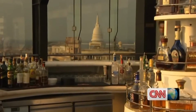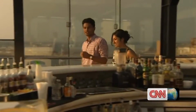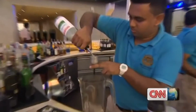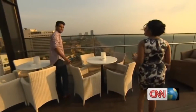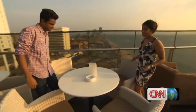So this has to be one of my favorite spots here in Colombo. It is the Sky Lounge here at Kingsbury Hotel, and it is just spectacular. A nice place to kick back, relax, forget everything, what your wife said, what happened at work, and just enjoy the view. Sometimes people might complain that Colombo doesn't have a lot going on, or it's not as great as most of the other countries you've seen.